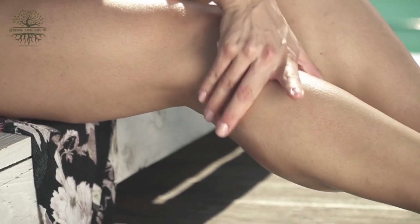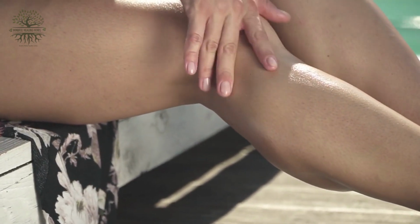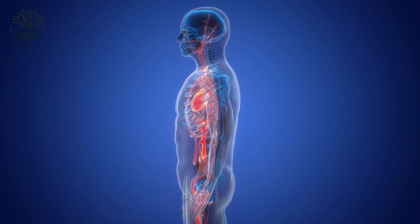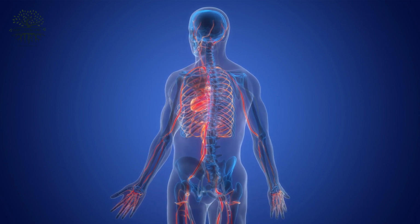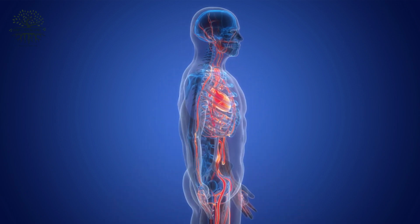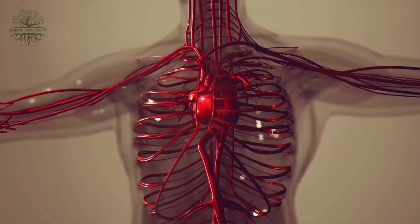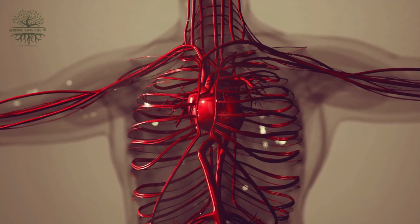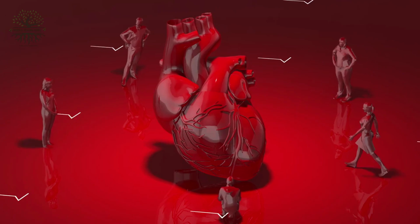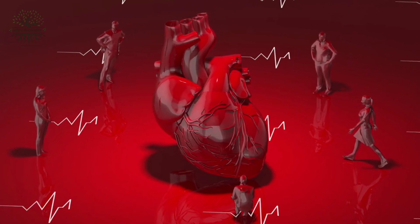Sign number 9 is one that almost nobody connects to their legs, but it's critically important. For men, erectile dysfunction, especially in men under 60, can be an early warning sign of systemic atherosclerosis, the same process that blocks leg arteries. The arteries that supply the pelvis are often affected before the larger leg arteries, making ED one of the earliest indicators of vascular disease. Studies show that men with ED have a significantly higher risk of cardiovascular disease.